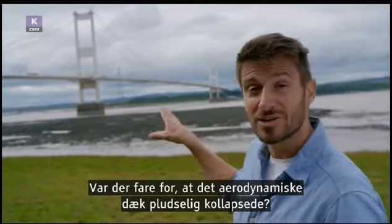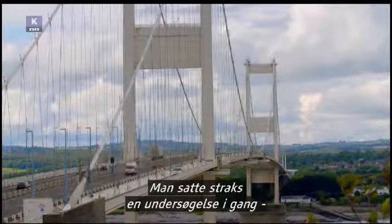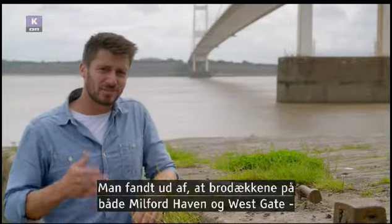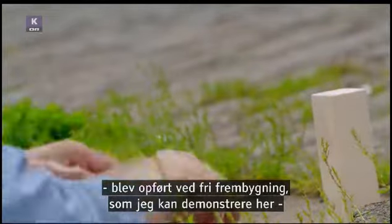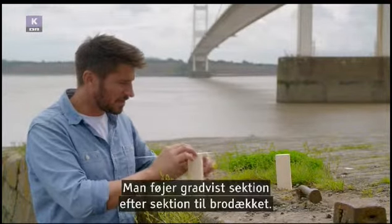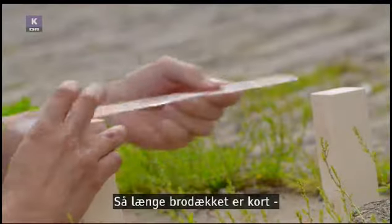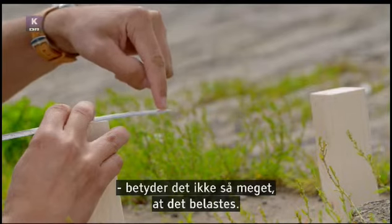What was discovered was that both the Milford Haven and the Westgate bridge decks were being constructed as cantilevers. Kind of like if I use this crude model here with my ruler on my 2 foundations, gradually, section by section, gets added onto the end, and your bridge deck extends outwards. Now, when my cantilever is quite short here, if there's any excessive weight or stress on the end, it's not so big a deal. But when it is at its longest, that same weight and load I put on the end, you can see causes a much greater stress in the structure.